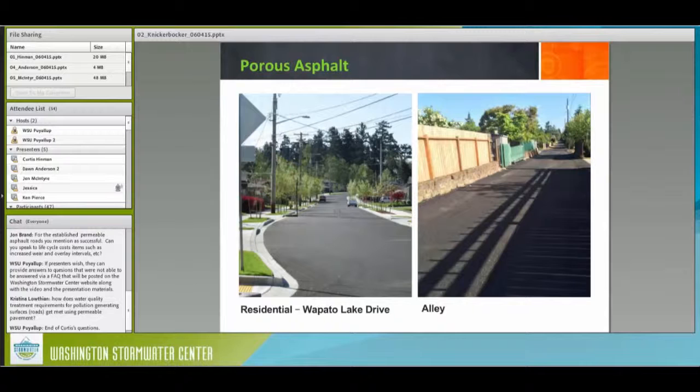We've got almost half a dozen pervious alleys at this point. They generally trip the water quality requirements because most of them are gravel, so the porous asphalt provides that treatment if the existing soils provide the treatment. And as you can imagine with alleys, a lot of them have garages and walls and other things that make it hard to tie into, and we found that pervious pavement is a really good application for that.